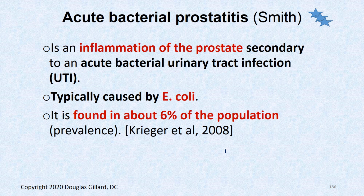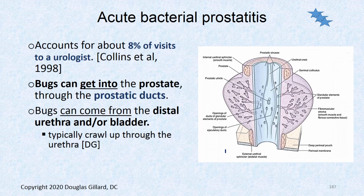Acute bacterial prostatitis is an inflammation of the prostate secondary to acute bacterial urinary tract infection, typically caused by E. coli, found in about 6% of the population. This is a common problem. But I bet you've known somebody who's had prostatitis. It accounts for about 8% of visits to a urologist.